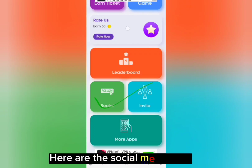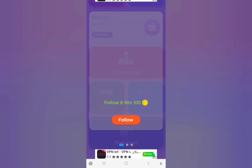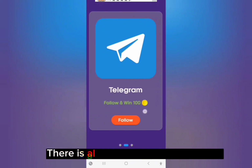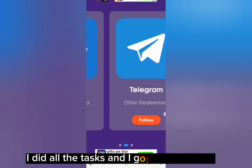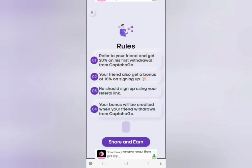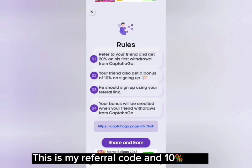Here are the social media jobs. 100 free points if you follow the Facebook page. There is also Instagram and Telegram. I did all the tasks and I got 150 points. And you can earn by referral from here. This is my referral code and 10% referral.